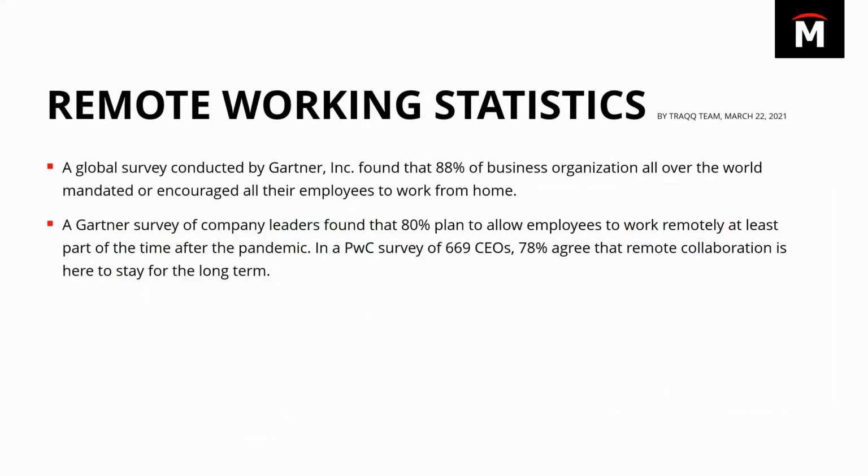Statistics published in 2021 by Track tell us that 88% of businesses around the globe mandated or encouraged employees to work from home while in the grips of the pandemic. What's interesting from this publication is that 80% of those companies are planning to allow employees to work at least some of their time remotely now that the pandemic is over.